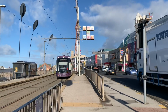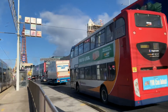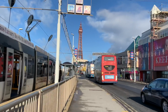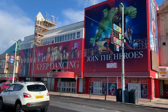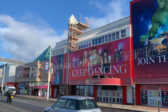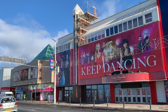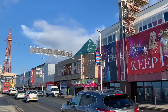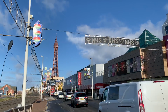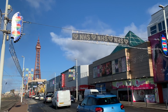Here comes the tram. In fact, to tell you what, we'll walk this way and then we're not colliding with the passengers getting on and off the tram. So last time we came along the seafront, there was scaffolding up at the front of the Sea Life Centre. Tussauds is now closed. I think in fact it was closed last time we walked down the prom. These are the NHS illuminations. They weren't up last time we did this walk.